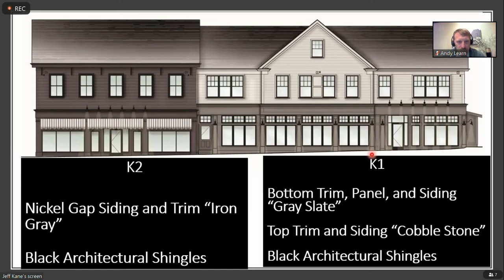All right, in that case, I move we accept architecture as presented for K1 and K2. Second. Moved and seconded. Call to question. All those in favor? Aye. Opposed? Motion passes 7-0. And there you have the gazebo, Y3.